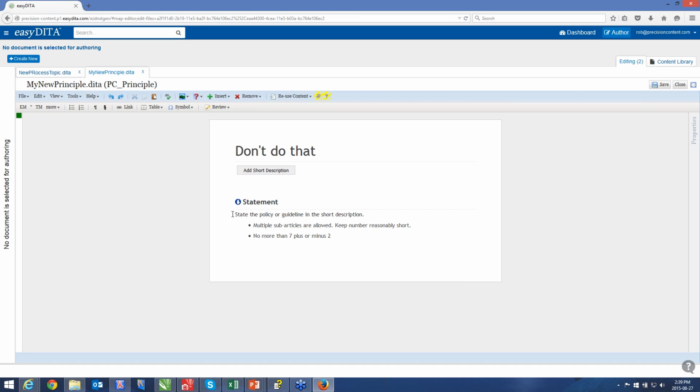Where we can create some, again, from the semantics of the content, we have, for instance, our statements, where we express the policies or guidelines for that content.